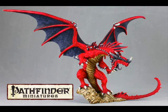All that said, it looks pretty awesome, doesn't it? A very nice rendering of a dragon for Reaper's new Pathfinder range. I'm sure this will be a big seller. Dragons are always pretty popular, aren't they?